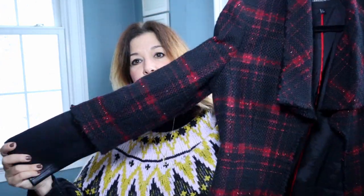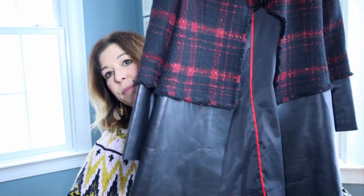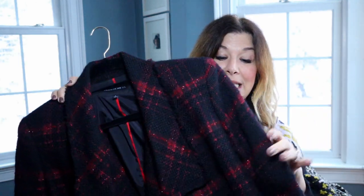All right, this was a really exciting pickup for me. Exciting because I just typically don't love pieces from this brand, nor do they sell well. And I feel like I usually find older styles. So this is Lafayette 148. Look at how gorgeous this is. It's leather on the bottom and this gorgeous black and red tweed. So perfect for the holidays. This piece is $468, I believe. And it was sold out, but still on current websites.